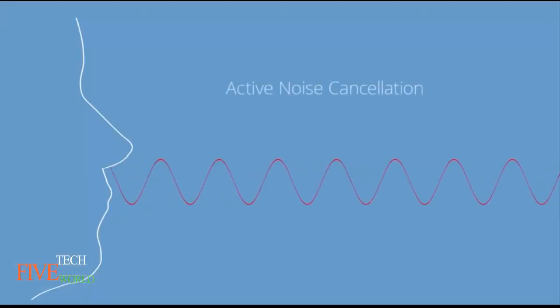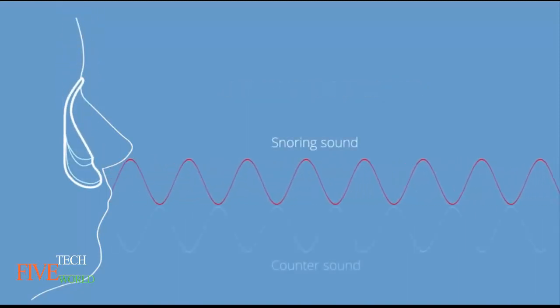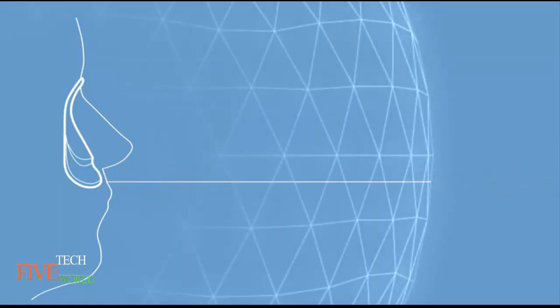Silent Partner uses patented active noise cancellation, that detects the unwanted snoring sound and generates a counter sound, which suppresses it. The result? Well, it's as simple as a plus and minus. They cancel each other out. Many of us have probably been there. Being around or creating a symphony of snoring noises that create frustrating nights for us and our partners.